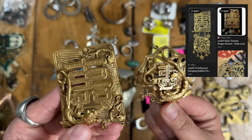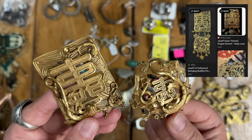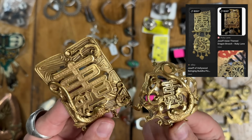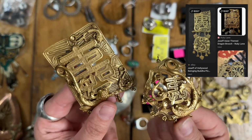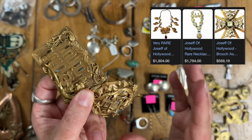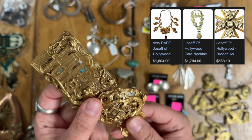But as soon as we got into the car, I Googled the designer Joseph, and it came back as Joseph of Hollywood. I found a very similar necklace to this one listed for over $500. Some of the other necklaces by this designer that are a little bit more dramatic can sell for over $1,500.